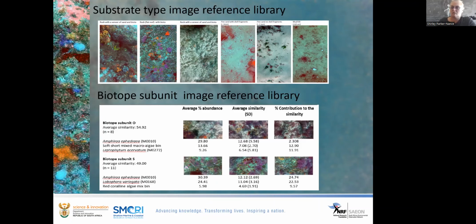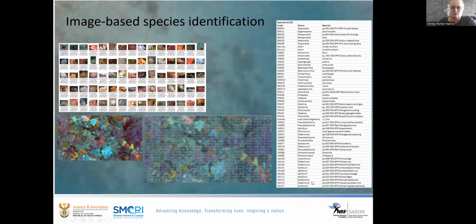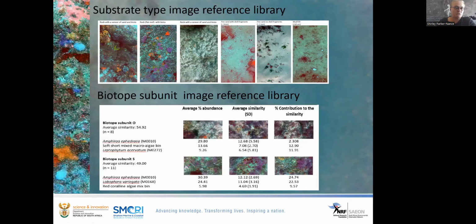Now, a biotope is a unit that's defined on the species composition and the substrate, so the biotic and the abiotic. And if we look at the biotopes, for instance, here I have biotope subunit O that was defined. We do know that it has articulated coralline algae here, a mix of soft microalgae, and it's a bin because it's very small and cannot specifically be identified, and an encrusted coralline algae. And that makes up, if we look at the contribution or the average abundance of each of those components within the habitat, that would actually tell you what is in there and would actually define the biotope subunit.